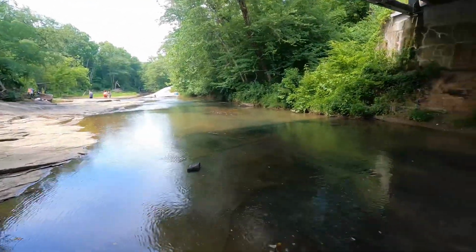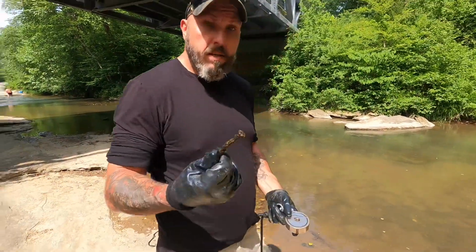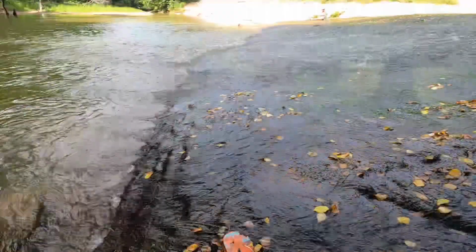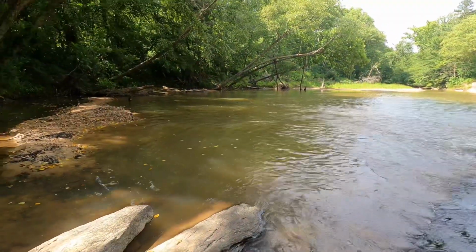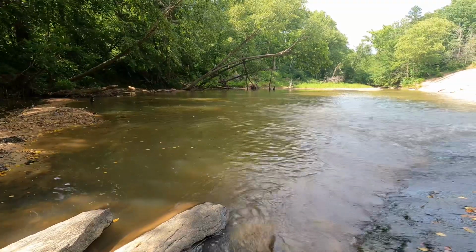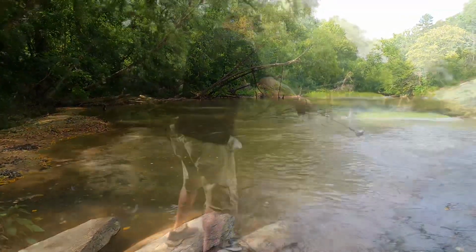And right down there at the swimming hole. All right, guys, it's the first person of the day down on the boats off the bridge. All right, guys, you can see we changed spots. I'm still right here. I didn't find nothing up there. I'm going to throw right here for a little bit.